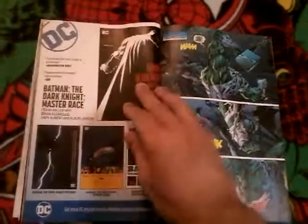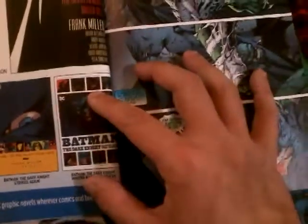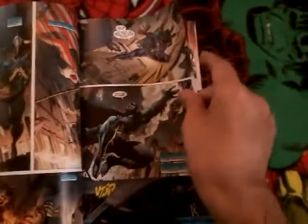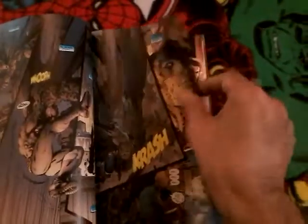They have ads. It's all in-house ads. And this is for DC, for Batman, The Dark Knight, Frank Miller stuff. So you've got Dark Knight Returns, Dark Knight Strikes Again, Dark Knight III: The Master Race. Yeah, I mean, if you like Hush, this is kind of cool, but to me, this is just a total waste of 20-something pages, a third of the thing that they're advertising Hush here. Just not a fan of the book.